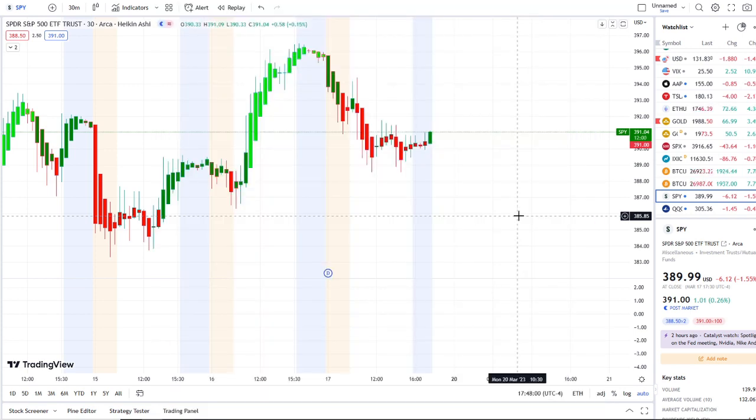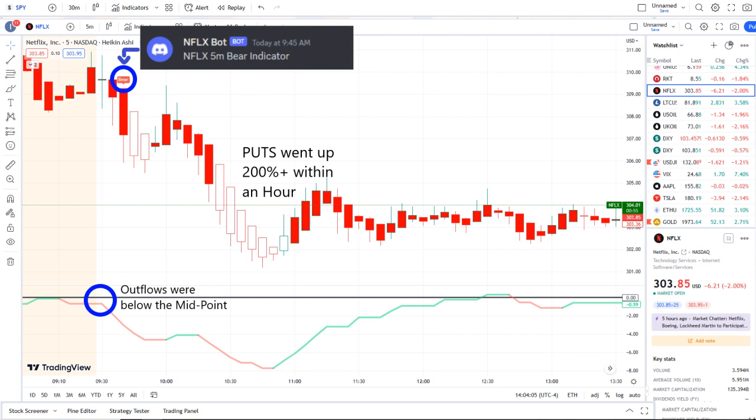So the home run of the day was from our Netflix bot. Our Netflix bot sent out a bear indicator at 9:45 a.m. And from that moment forward, outflows were below the midpoint. Pure weakness now on 42 vision, and put options went up 200% plus within an hour, guys.